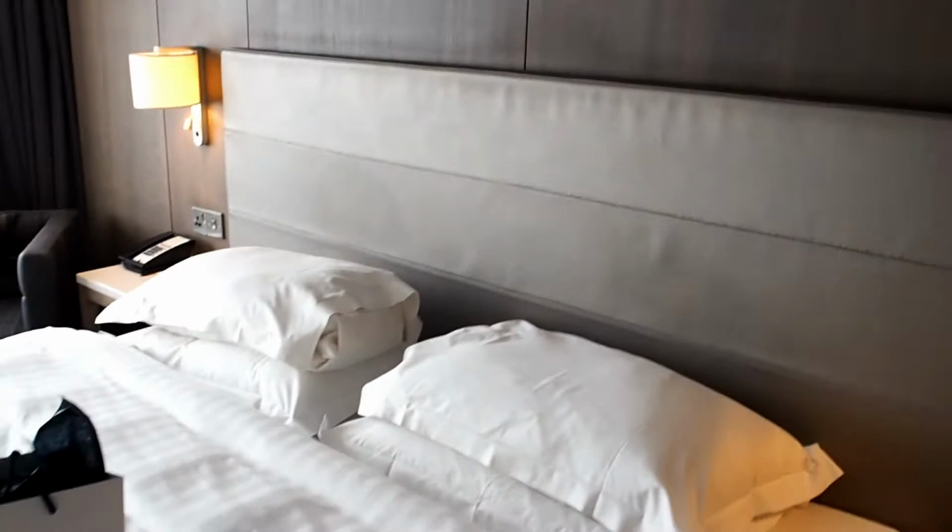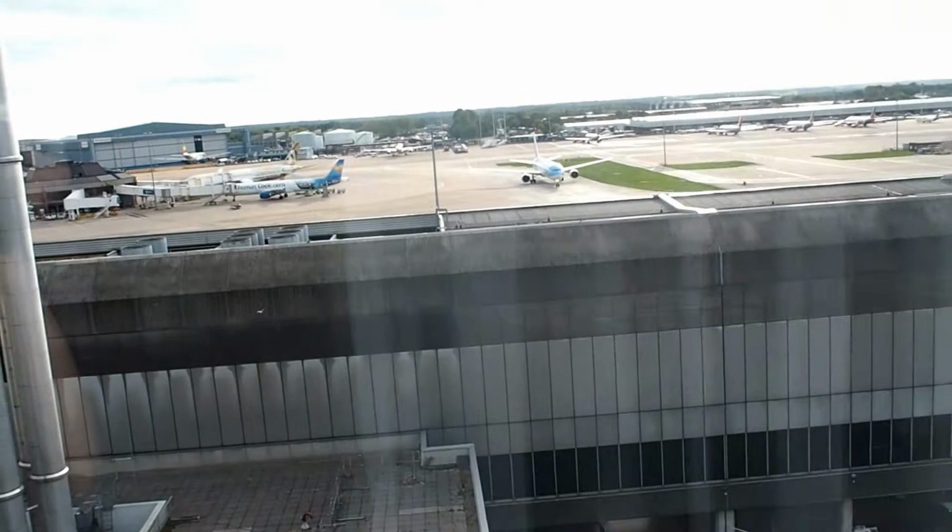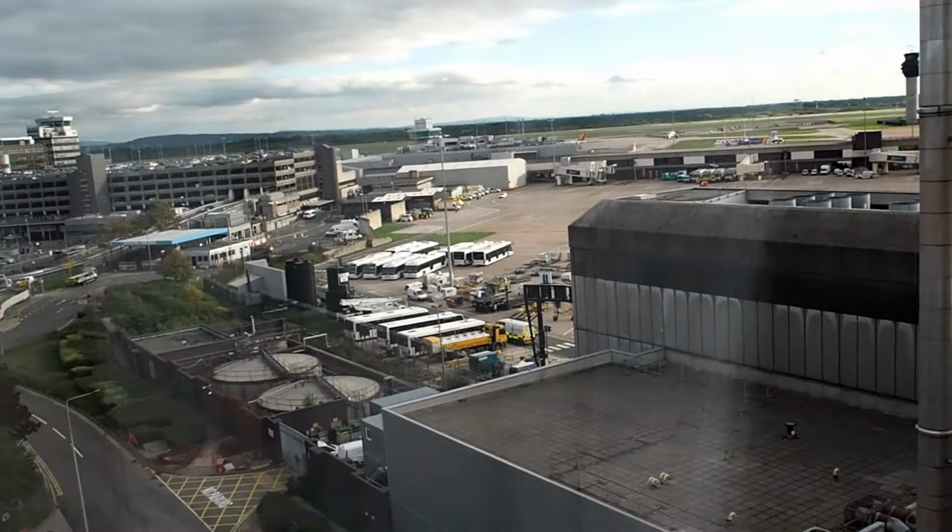How comfy and big does that bed look? Absolutely lovely. Nice little TV on the wall. I've got my desk set up over there, which is brilliant because I will be doing some work here tomorrow morning. Little armchair over in the corner, and this is the view of the aeroplane. So this would be a perfect hotel if you were one of those that really likes doing a bit of plane watching. Wow, it's really cool. You can actually see the whole of the airport there.